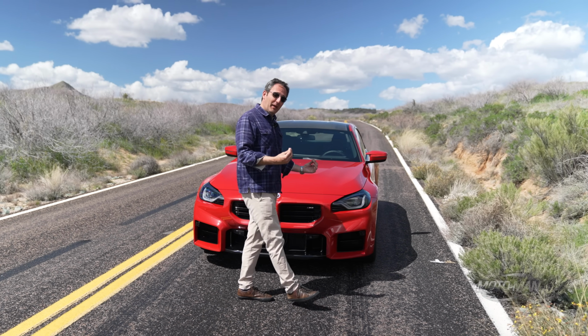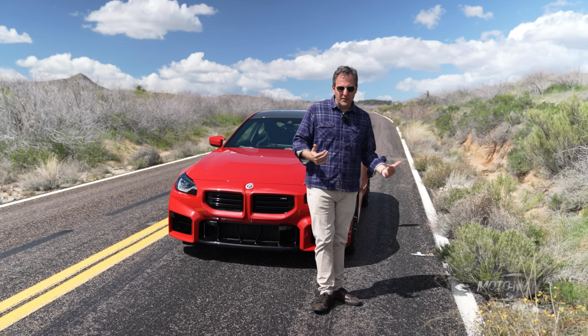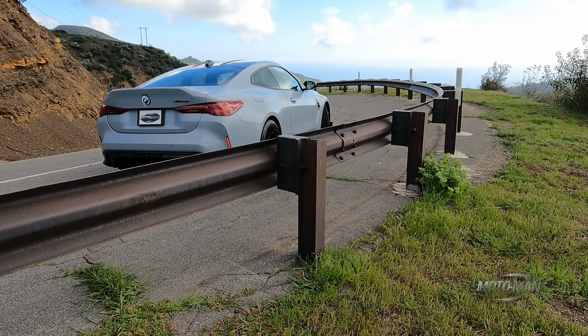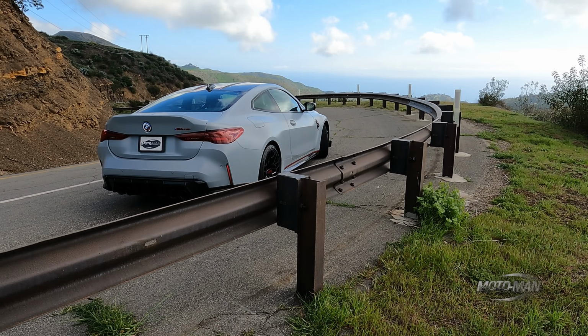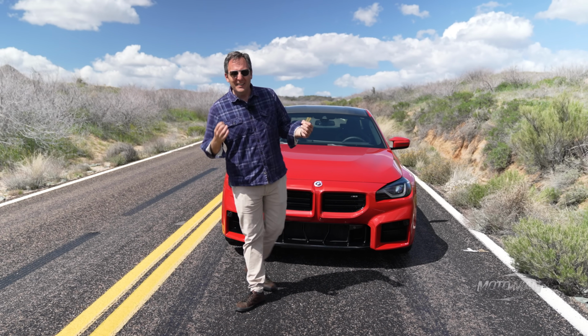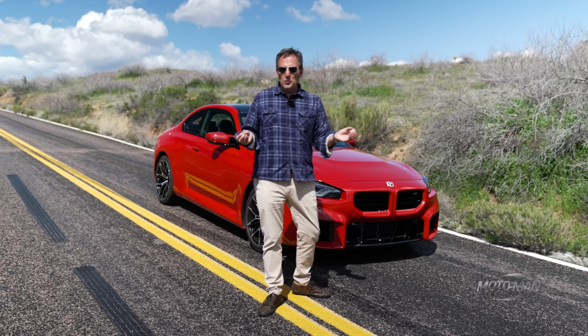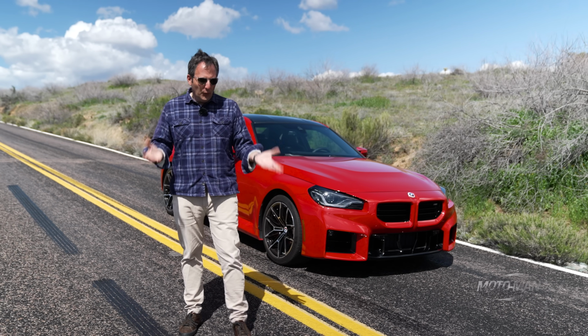How does all this compare to the M4, at least from a dimensions perspective? The M4 is still a bit longer than this, but the M4 is also a donor car to important components like the subframes as well as the S58 engine. Which brings us to another obvious question, performance figures.